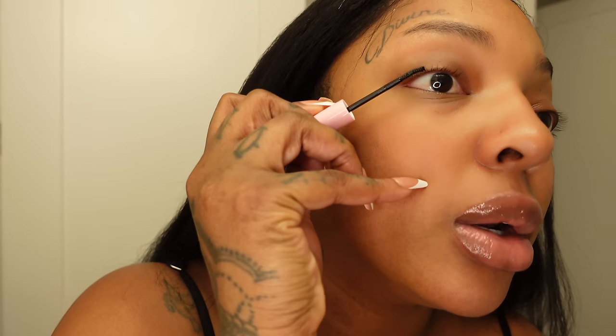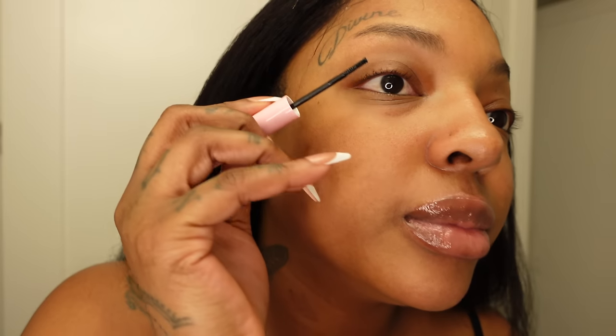Okay, so the lash bond, I'm just gonna speed this up and I'm gonna start with the outer corner.